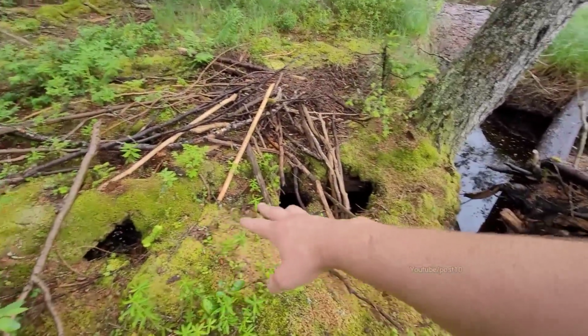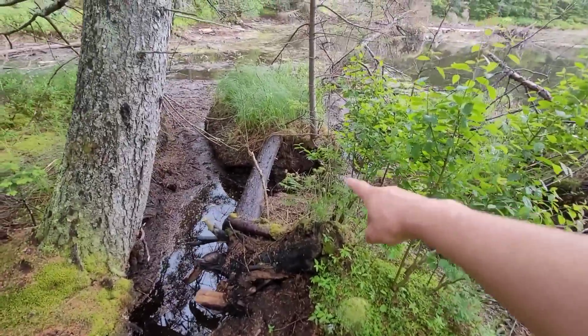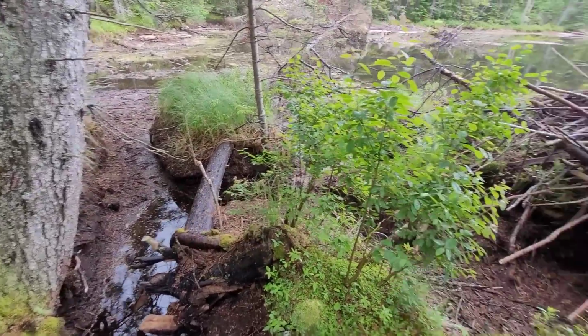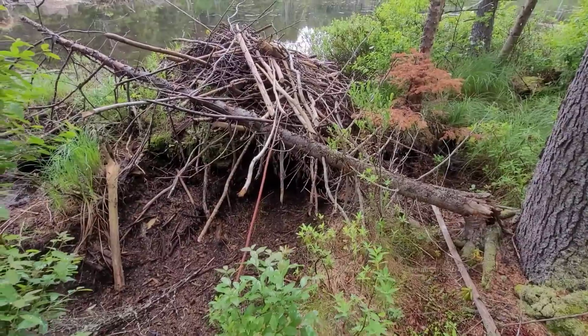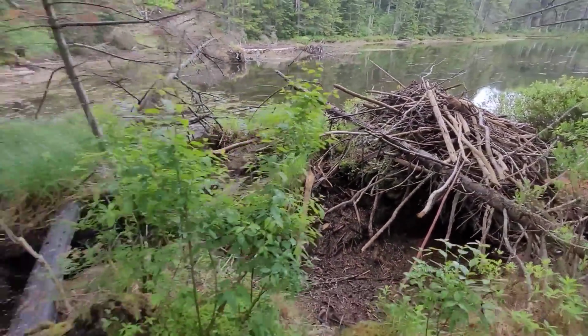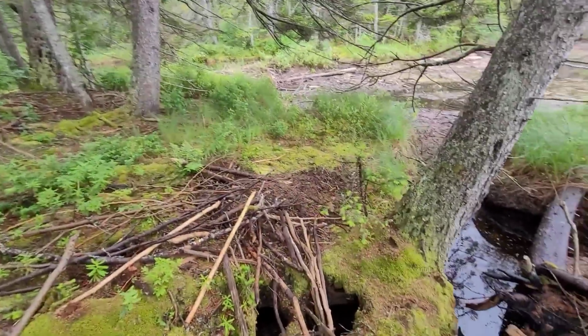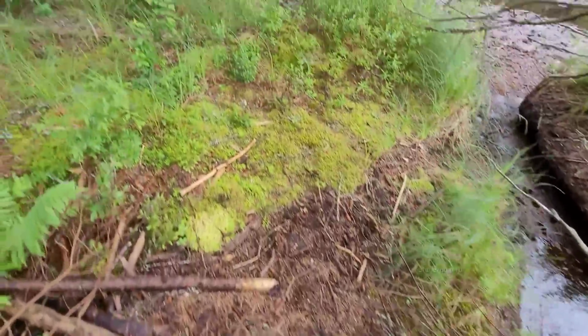Look at this. See these underground tunnels the beavers have made? See how they excavate all these little channels? They're good excavators. Look at that giant hole. That's the rear exit of this dam. You could tell there's fresh sticks. They're still using it despite the water being way down. Want to be careful here not to make beavers angry.